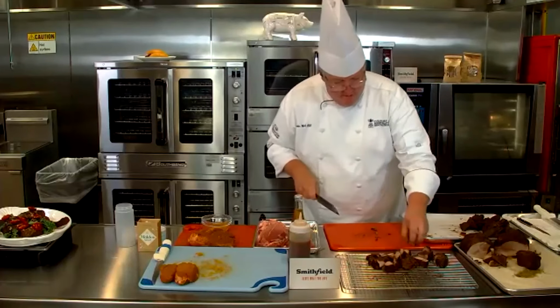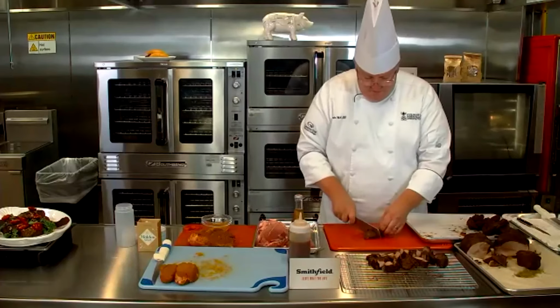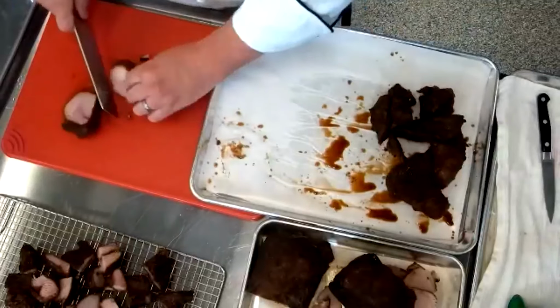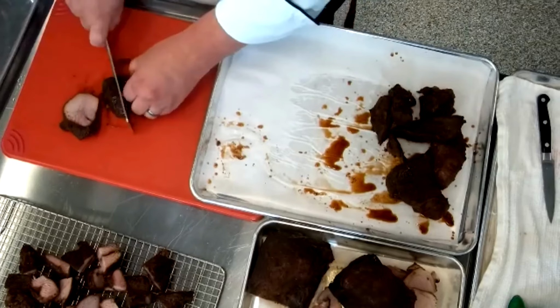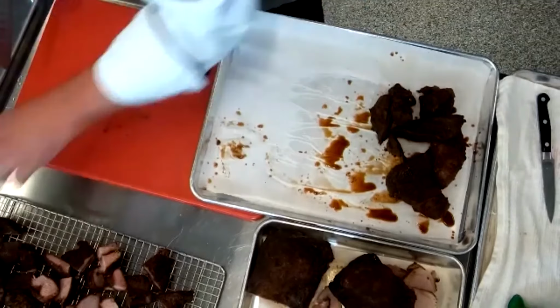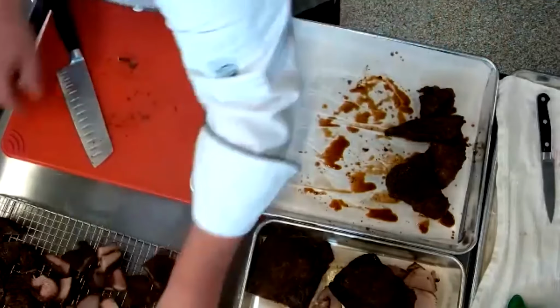The next fun part of this flavor is the sauce, which we have in the squeeze bottle, but again, nice moisture. Look at that. There's nice, good juice. We're not drying it out. The sous vide is going to help with that. All right. And then our little chunks that we had left over.